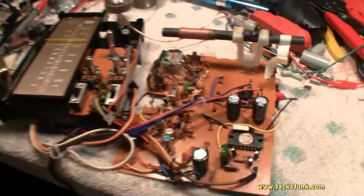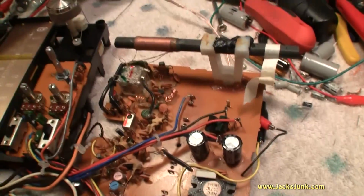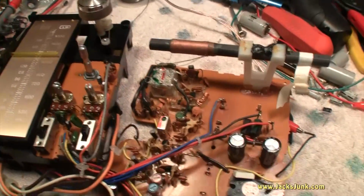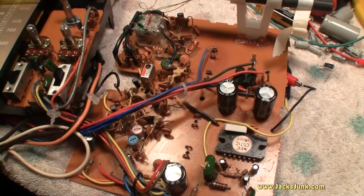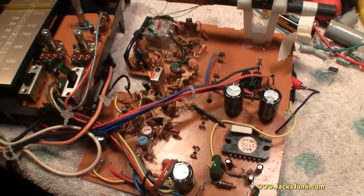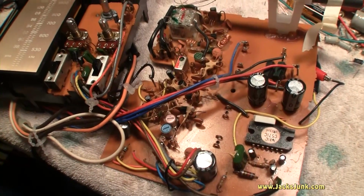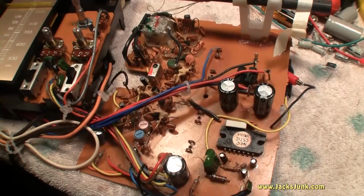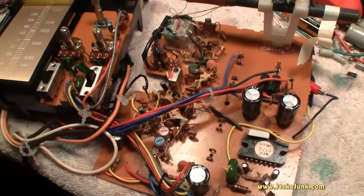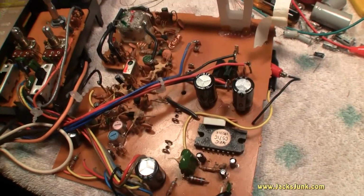Well, after fussing and fighting and pulling my hair out and thinking, man, I can't be that terrible of a tech, can I? Anything's possible. I started off in electronics as a young man and did it for a while until I was in my 20s, and I haven't really done anything with it in the last 30 years. I'm just now getting back into it. So yeah, anything is possible. I suck.